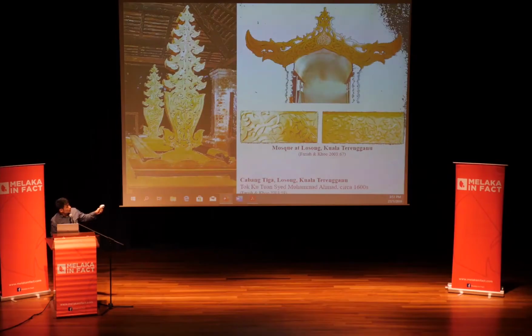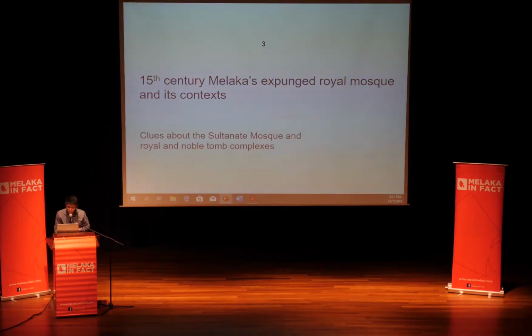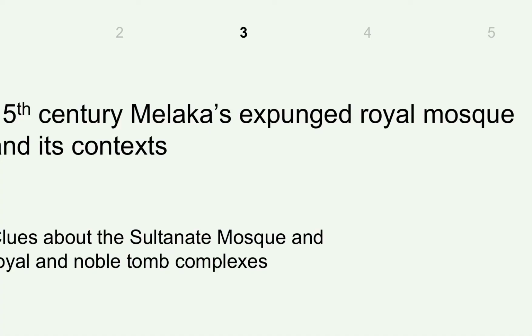This as well. So this is an abstraction of the kala head and the makara, very flamboyantly taking wing, if you like, on either side of the minbar frame. Now we come to the question that I asked you. So having seen all of that, what is 15th century Malacca's expunged royal mosque's form? What clues do we have about it?